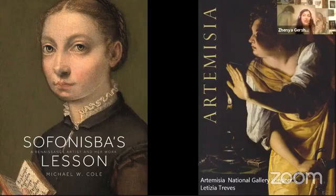These are 2 protagonists today, and there's so much research in the last few years that's been done that it's really exciting, and I wanted to refer you right away to two great books. If you want to know more on Sophonisba's work, Michael Cole had published a couple of years ago this fantastic volume that brings the scholarship to a new level. A lot of new information, a lot of great focus, beautifully written.